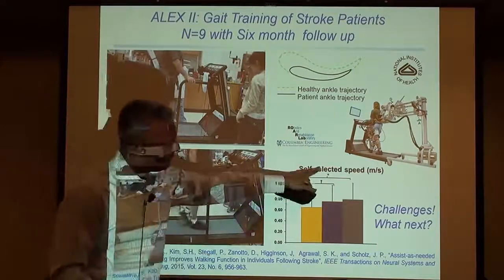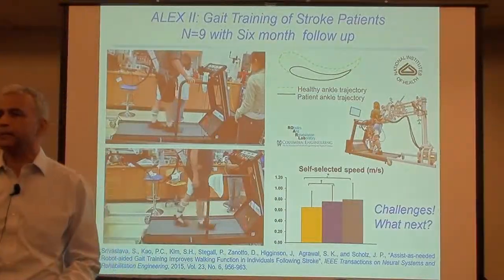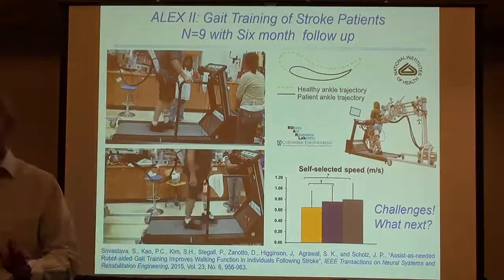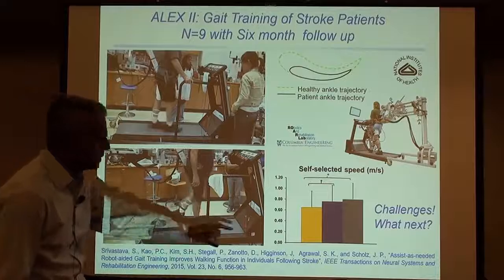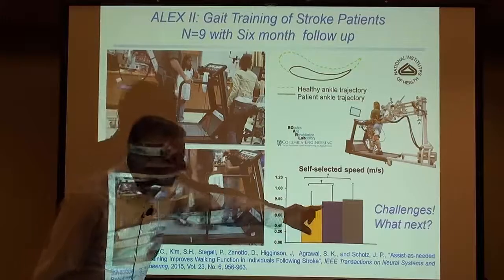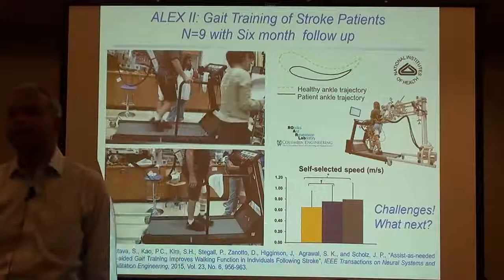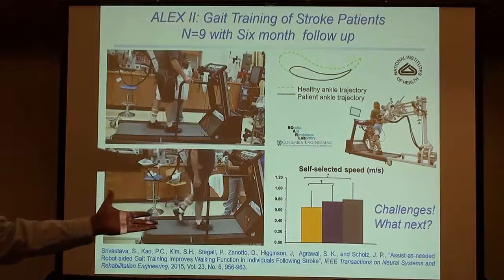But this data is even more interesting here. This is from the group data, not from a single subject, but from these 9 subjects who were in our study. Before the training, this is the self-selected speed of walking, not on a treadmill, but in their home, just overground walking. And you can see here that the speed of walking is about this yellow one. After 6 weeks of training, this is the speed of their walking. But what is very interesting here, 6 months down the road, when they came back, their speeds were even better than what you see out here.